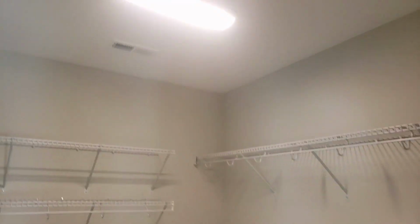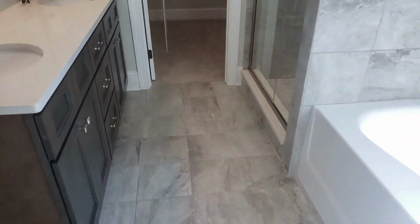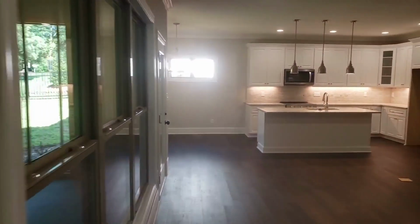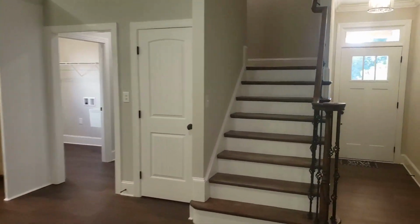Plenty of room. Nice LED light. That's your master's bedroom and suite. Master suite and bedroom. You got the nice barn door. You got access to the screen porch. And you've got that super cool Mike Palmer Homes window seat. Your access to the house. Let's go take a look up at the bonus room.